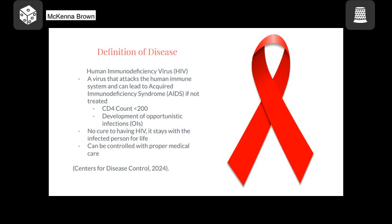The Centers for Disease Control defines human immunodeficiency virus, HIV, as a virus that attacks the human immune system and can lead to acquired immunodeficiency syndrome if not treated. That happens when the CD4 count goes below 200 or there's a development of opportunistic infections. There is no cure for HIV. It does stay with the infected person for life, but it can be controlled with proper medical care.